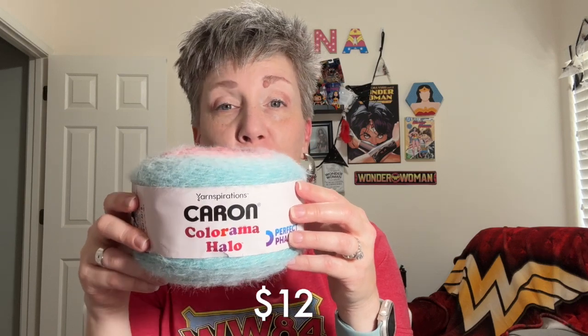There is a way that you can stack, which a lot of people don't know about. Every once in a while, they will have their clearance, marked down, which they will have an additional 25% off clearance. This Yarn Inspiration Karen Colorama Halo yarn is normally $12. Now it was marked down to $6.97, so that is a pretty good deal. But then I got it another 25% off, which made it $5.23. That's pretty good. For the project that I made, I used 3 of these skeins, so that was $15 instead of $36. That's pretty amazing stuff.